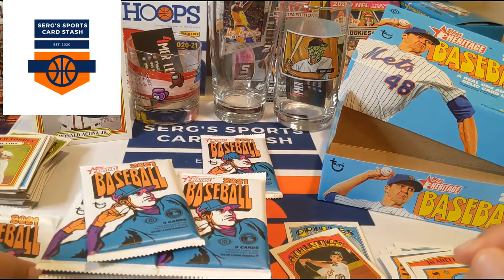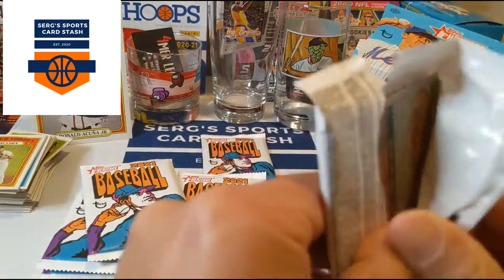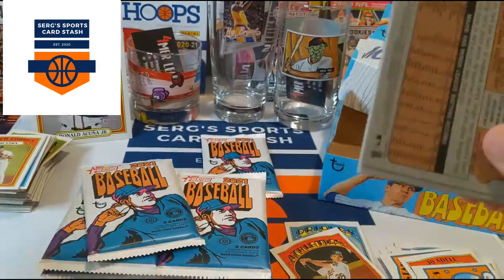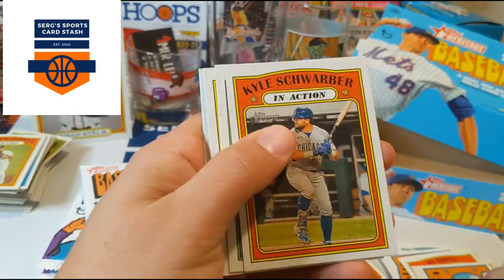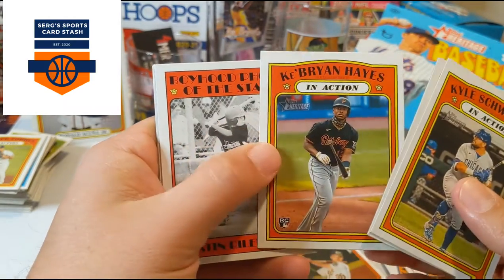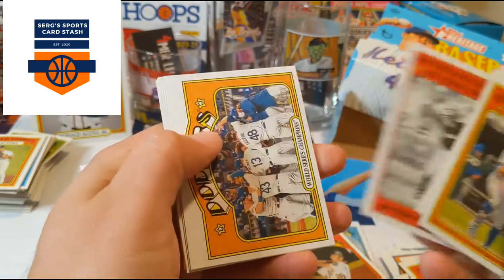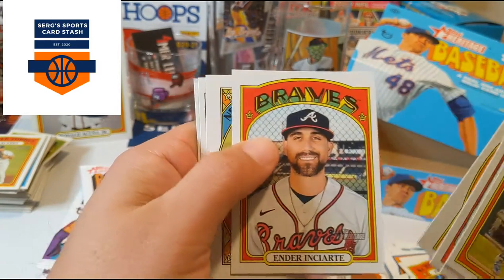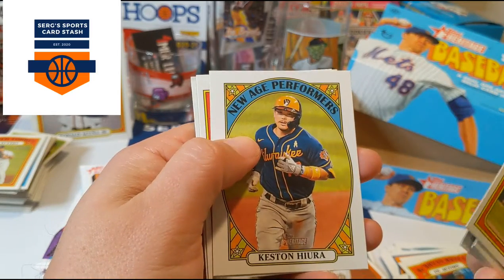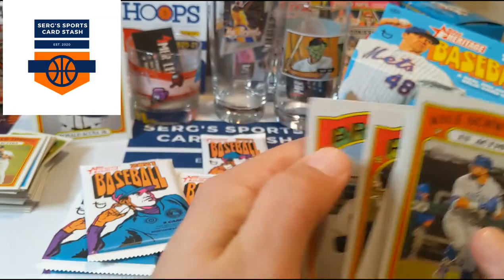Interesting. All right, first row down. Haven't hit any fire yet. Let's hope it gets better as we go. Kyle Schwarber, Chris Paddack, Keibert Ruiz. There we go, there's a good card. It's not the photo variation one, but can't complain. New Age Performers: Keston Hiura, Jacob Junis, and Ronald Acuña.